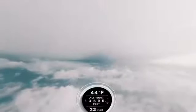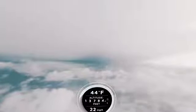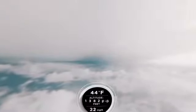If you've ever skydived before, this is about the altitude at which you probably would have jumped out of the airplane. Now might be a good time to look down.